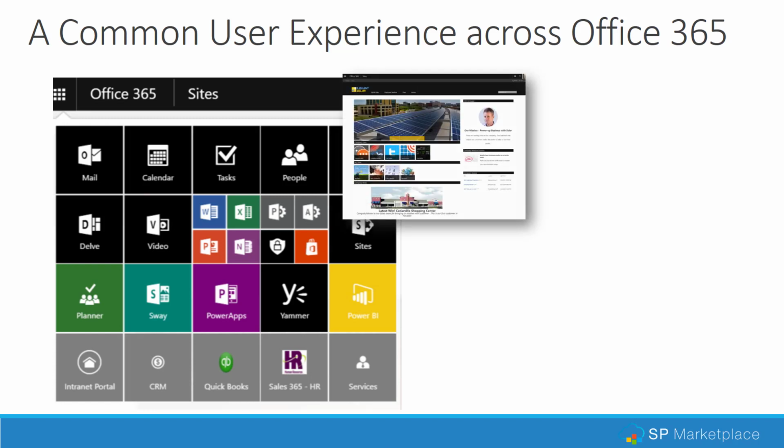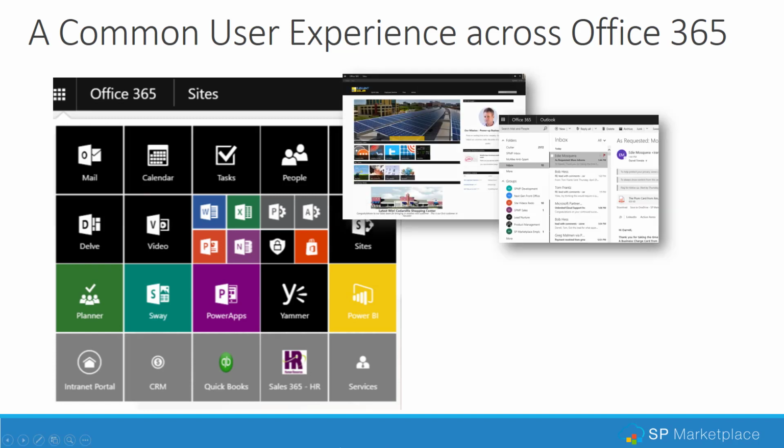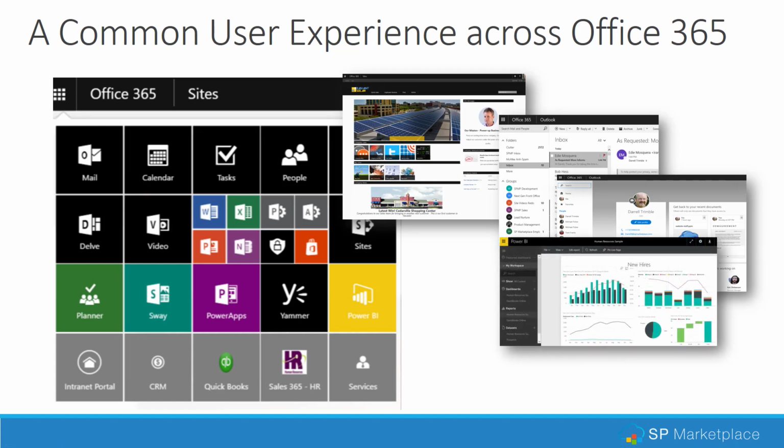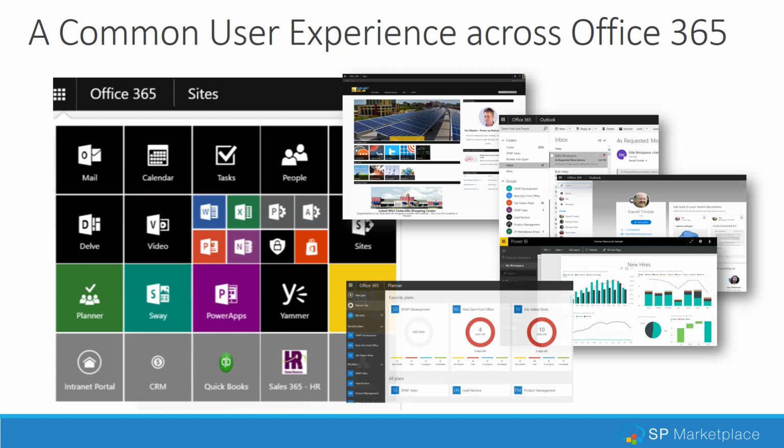We built the user interface so that the user hardly knows when they're in the portal and SharePoint versus Office 365 services. In fact, we take that even further to integrate and bring data between the two and exchange data as part of this. So now you don't just have portals, but portals that unify the Office 365 services as part of what they're doing. So that's really the technology.